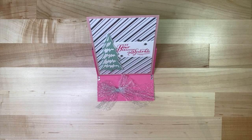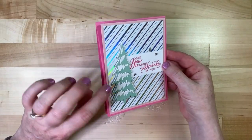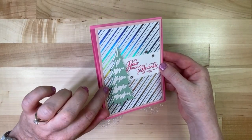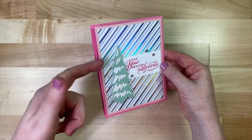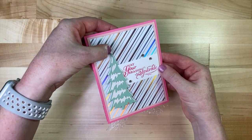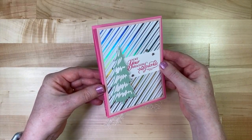catalog and some of the rhinestones from the annual catalog. Just for a little more shine there, if you can see it. This tree was punched out twice. I took the cutouts from the white and added them over the top of the green. There is the white cutout behind that tree. And then I put Wink of Stella on top of those for the snow.